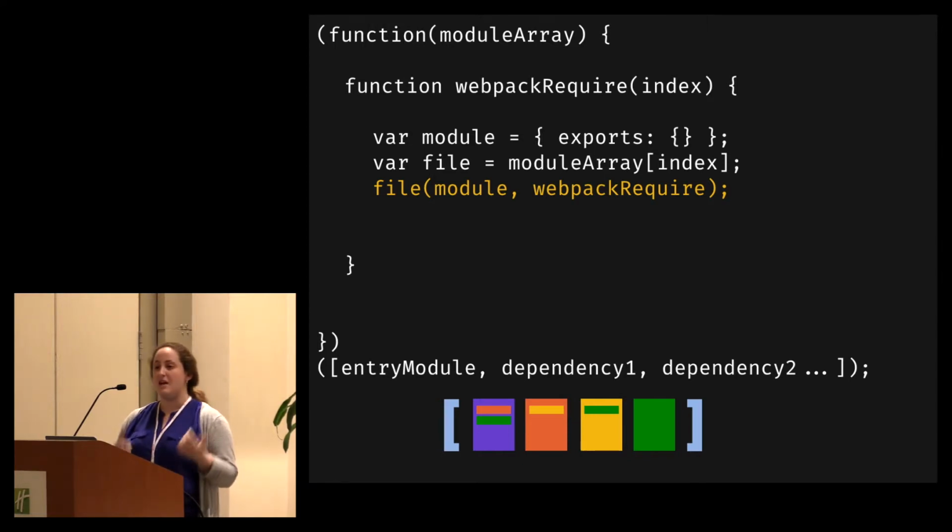And when that happens, we're going to get any of the side effects that we want, right? We're going to get appending to the DOM. We're going to get logging to the console. Anything like that is going to happen. It's also going to require other modules, and then we're going to use Webpack require to get those modules recursively, and so on until all of our code is finished executing.